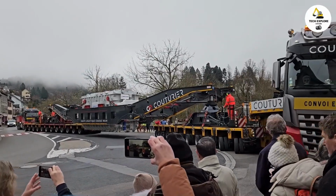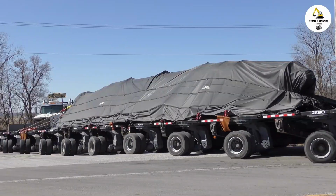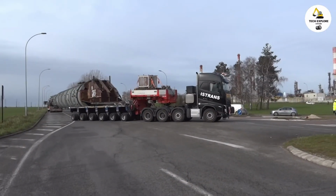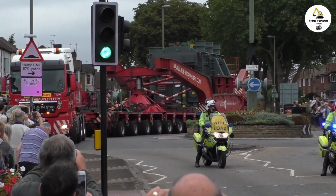Welcome to TechExplore, the home of giant machines conquering extreme roads. From ultra-heavy trucks to convoys carrying the world's heaviest equipment, witness engineering power beyond imagination.